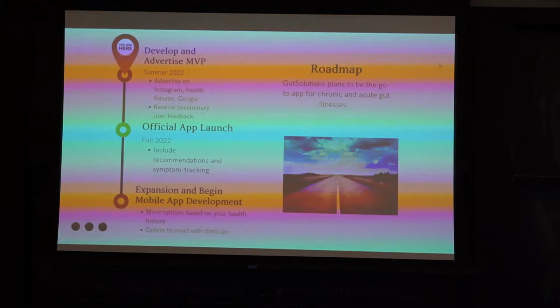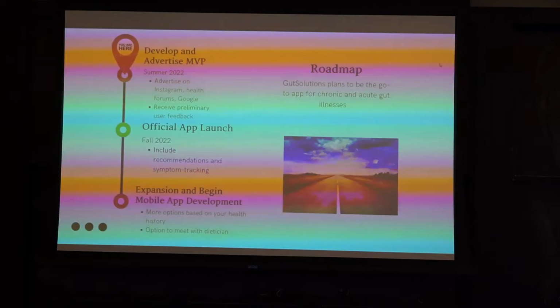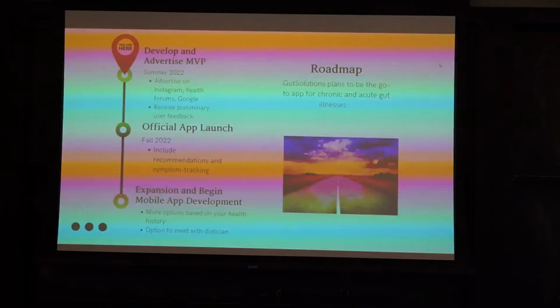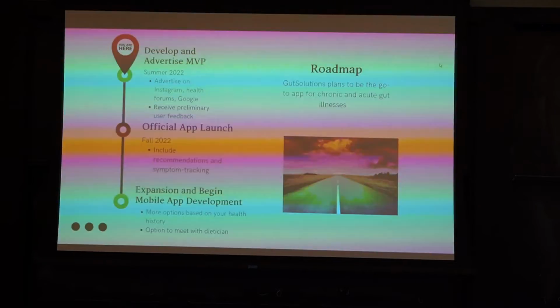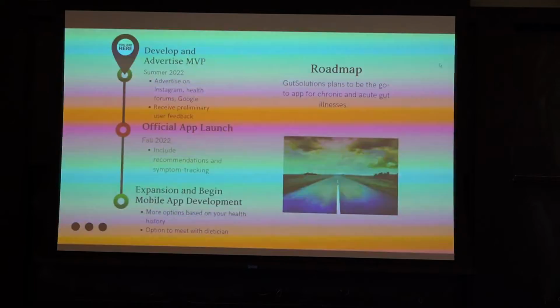But so we'll be focusing on advertisements and development and receiving product feedback over the summer, and then fall 2022 is when we want to do our app launch. Then we'll continue to develop the app after that, with the hope of adding dietitians, connecting dietitians to users down the line.